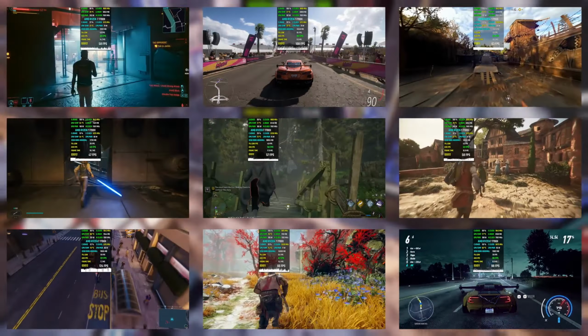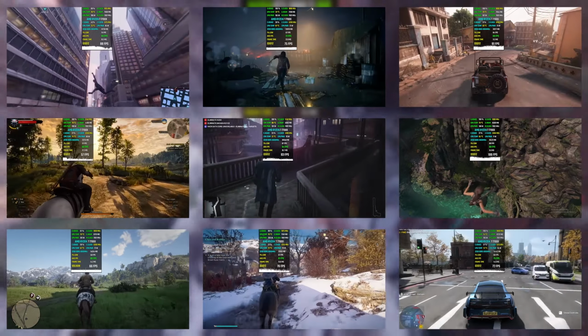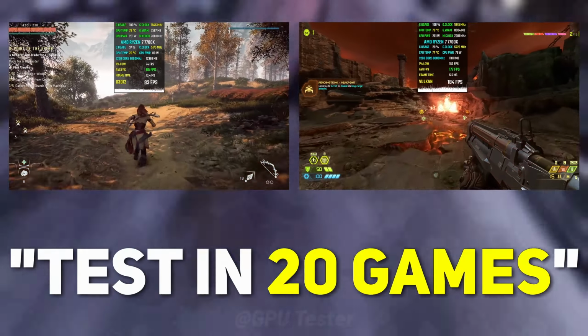Now sit back, relax and enjoy the 20 game benchmark at 1440p resolution. No ray tracing or upscaling technique will be used, allowing you to see the raw performance of this card. Now enjoy the benchmark footage without any distraction.